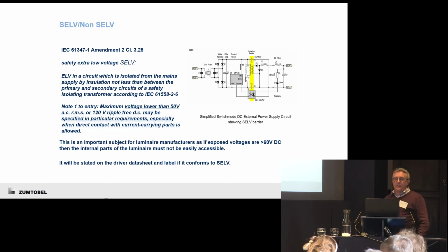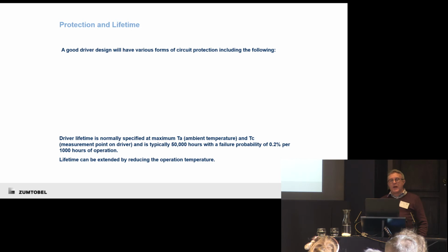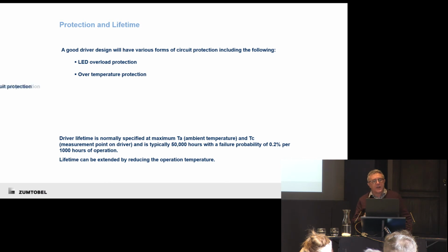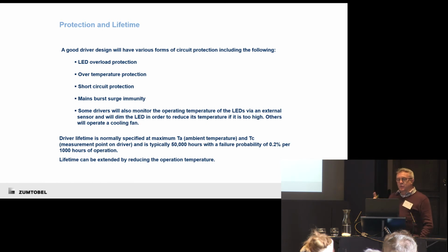But extra low voltage, safety extra low voltage, please make sure that it is labelled. I've stated the driver in the data sheet and the label that it conforms to what it needs to conform to. And then finally, protection and lifetime. A good driver will have various forms of circuit protection. This is the phrase, a good driver. A good driver design will have these things. We'll have LED overload protection. We'll have over temperature protection, short circuit protection, mains burst surge immunity. And some drivers will also monitor the operating temperatures of the LED via an external sensor and will dim the LED in order to reduce the temperature if it's too high.